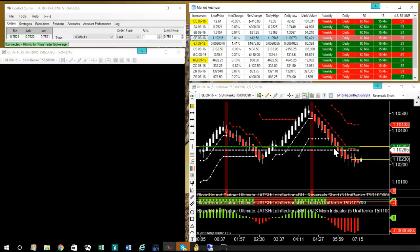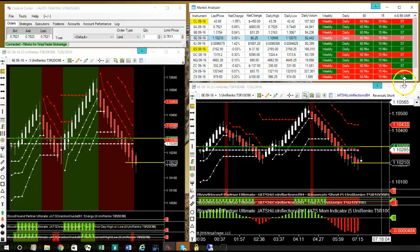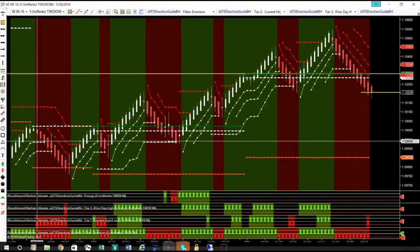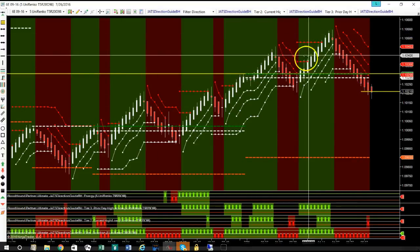And what I recommend to put together for a nice trade plan for the 6E. The 6E is currently weekly, daily, 60, 15, all red, and we're right below yesterday's close and coming into today's open pretty soon. So we had a nice run up.